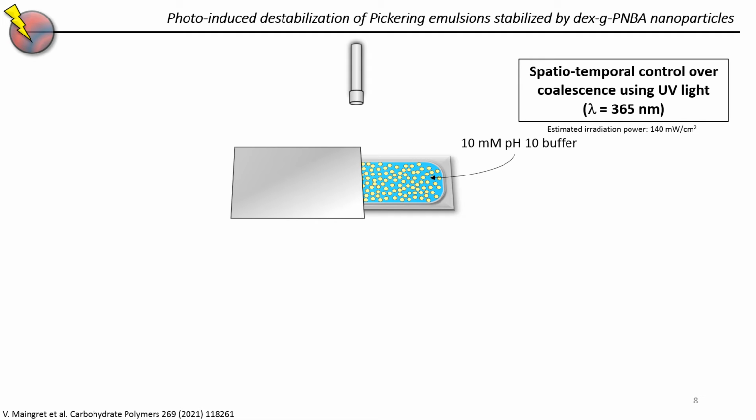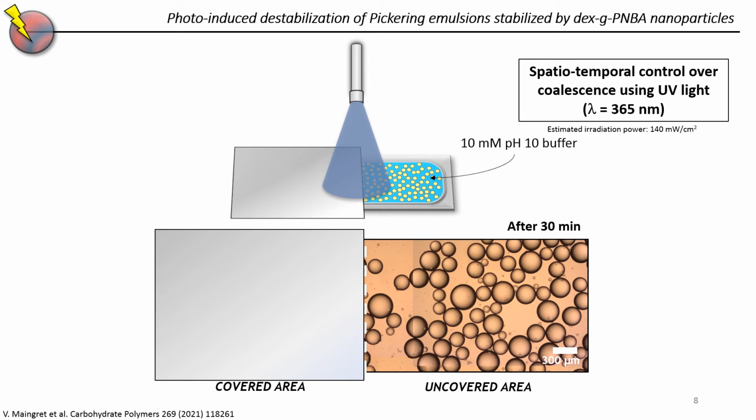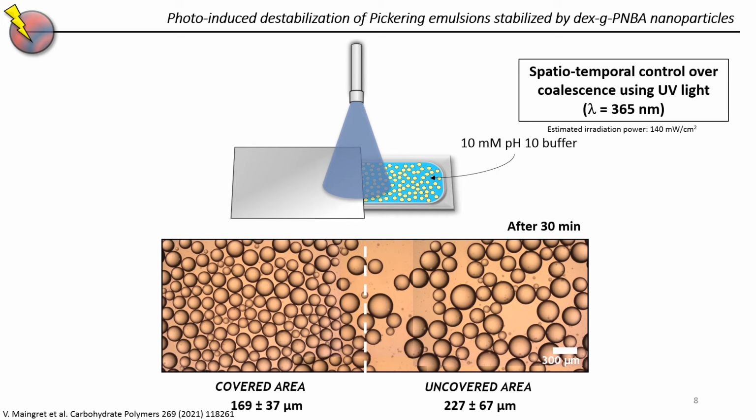Here you can see an experiment where we demonstrated spatiotemporal control over the coalescence of droplets, so their destabilization, using UV light. We put an emulsion into a quartz lamella, and we added a basic aqueous phase, which was found to be the better condition for the degradation of the nanoparticles. We covered half of the plate and the other half was not covered, and we irradiated for 30 minutes. What you can see is that the uncovered area suffered from the irradiation. The polydispersity increased and the droplets are bigger than on the other side, where the plate was covered. It can also be clearly seen with the average diameter of the droplets: on the left, 169, on the right, 227.